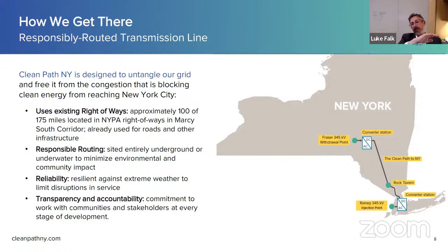So from Rock Tavern, we head east in the median of I-84, which is a federal interstate, until we get to around the Newburgh area. And at that point, we go into the Hudson River and start heading south through the riverbed of the Hudson, all the way until we get to Westchester. And at that point, we want to get out of the Hudson River because it's an area called Haverstraw Bay, which is especially environmentally sensitive and, you know, a fishery habitat area for a lot of different fish species.